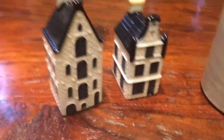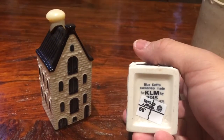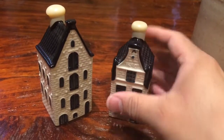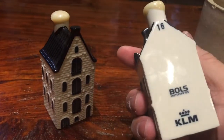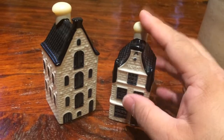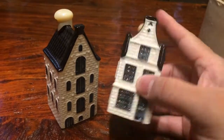First of all, I have these two porcelain liquor bottles from an airline in Europe. It says here, Blue Delft exclusively made for KLM by Bols. They have a huge set, all numbered, like these little houses. They contain some sort of liquor, and they were given away, I think, in first class or business class if you took a KLM flight.